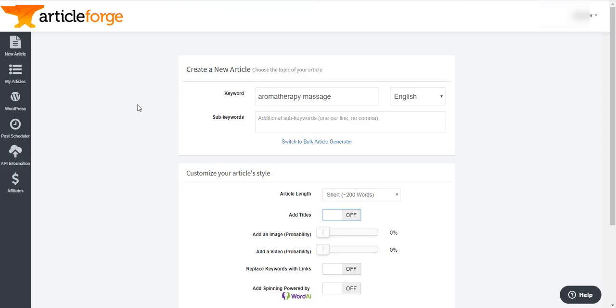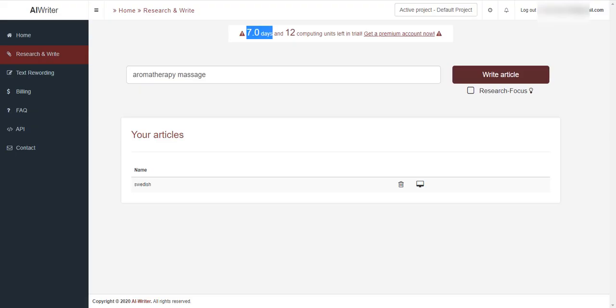Article Forge has a lot of options. If you want to write an article with Article Forge, for example, you specify the keyword, you specify the sub keywords, which are how you want different paragraphs of your article to be organized. You specify the language, it has multiple languages, whereas with aiwriter, you only specify the keywords on which you want the article to be written. You don't have any other language. It's only English.